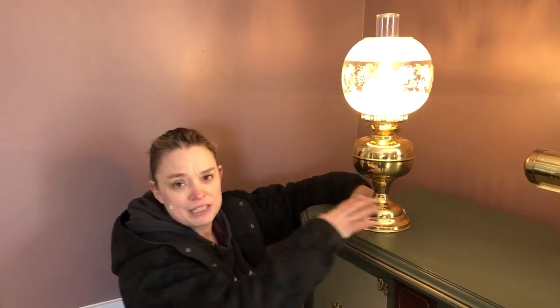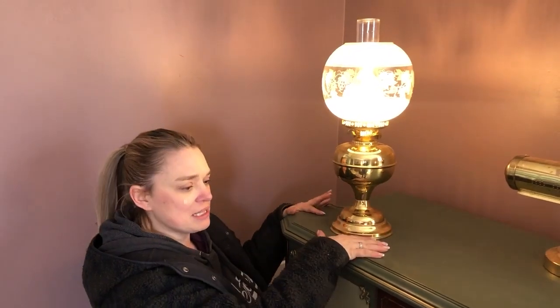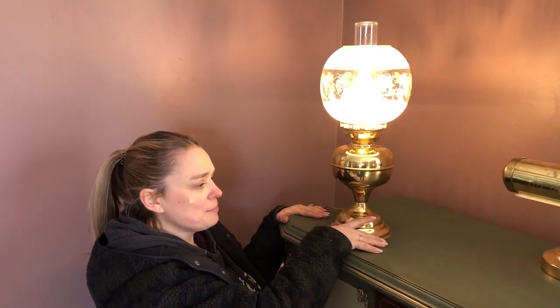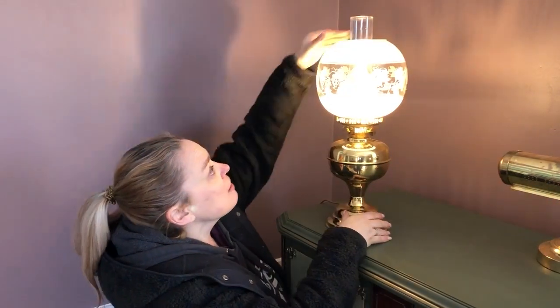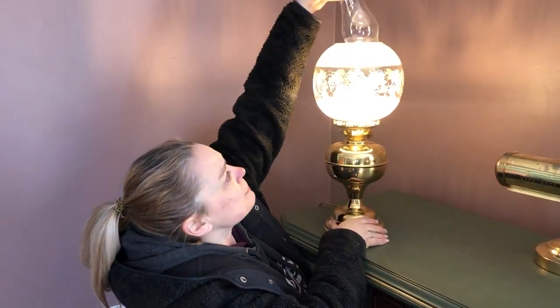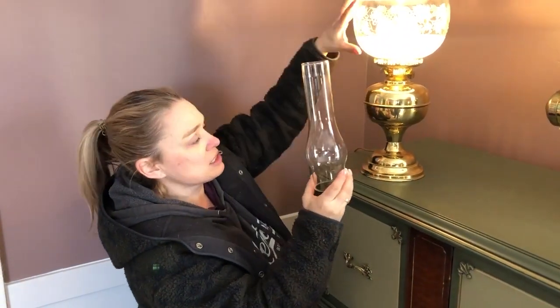So these are the lamps that we originally thought that we would put in the pub, and we still haven't decided against it. But the other day I was in the music room, I wanted a lamp for this unit, and I thought, well, I'll just try it. And the one thing about these lamps is it's got this really cool oil lamp look inside the globe.